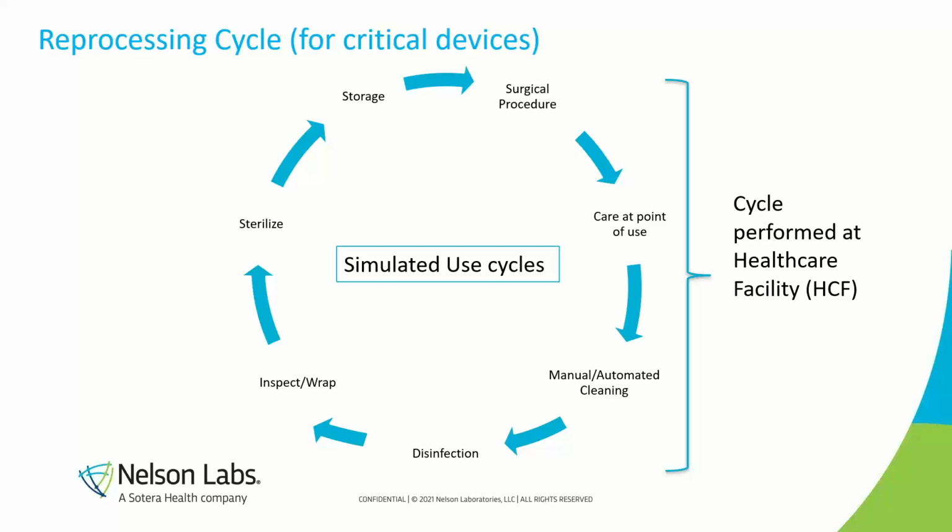So first, we'll discuss the addition of simulated use cycles to the standard. Simulated use cycles were first mentioned in the FDA guidance document for the labeling and validation of reusable medical devices. And in this document, it gave the recommendation and the instruction to perform multiple simulated use cycles to account for the accumulation of test soil over time, over repeated use. However, this document didn't elaborate any further than that, and it was left up to the interpretation of the industry on how to perform these simulated use cycles.